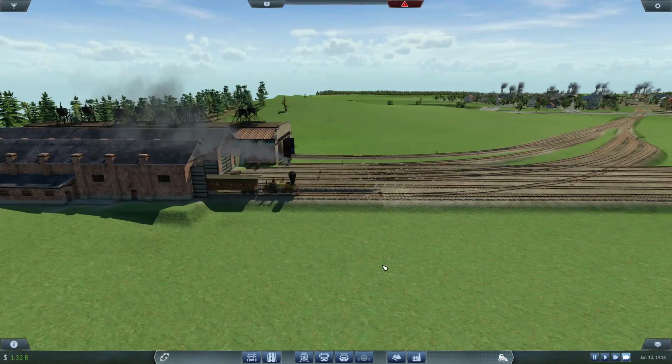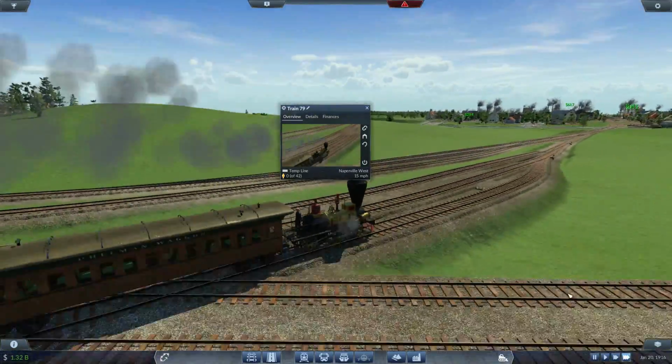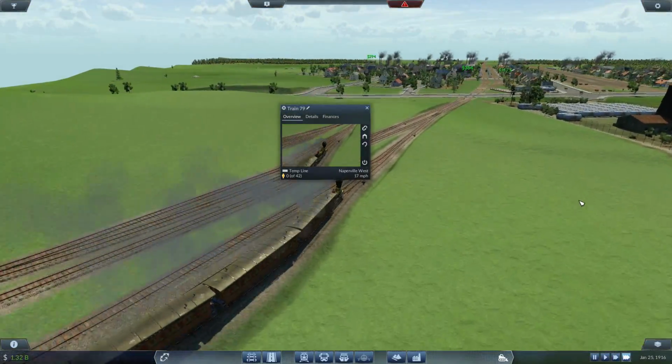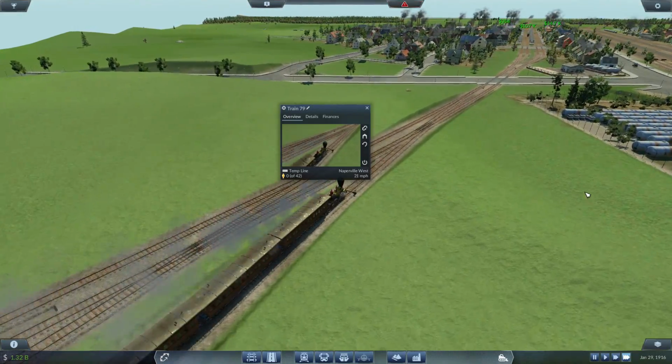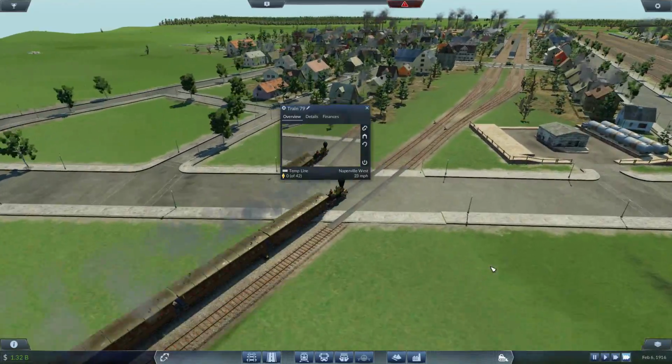And then watch what we're going to do. So we'll follow this one. And it shouldn't be picking up anything. In fact, it can't pick up anything because we've set it on a freight line and it's a passenger train. Which means we don't have to worry about anything happening in that sense.